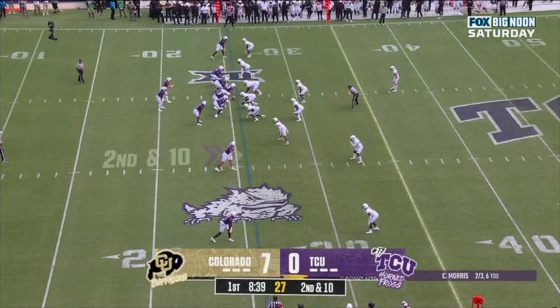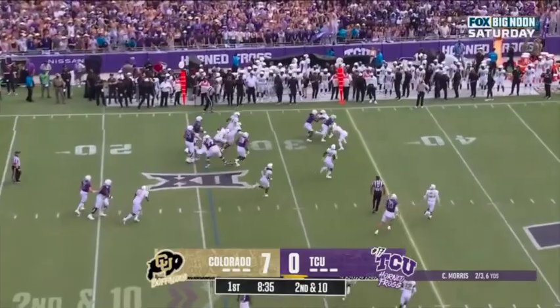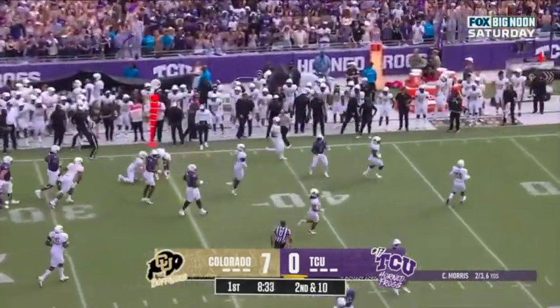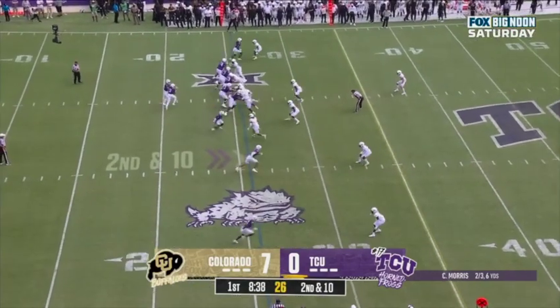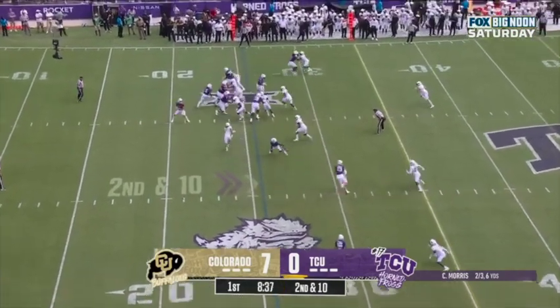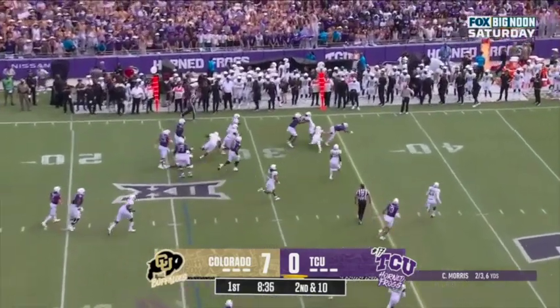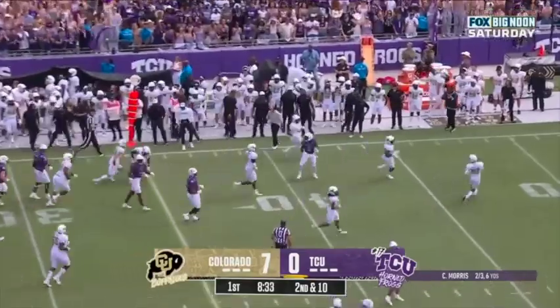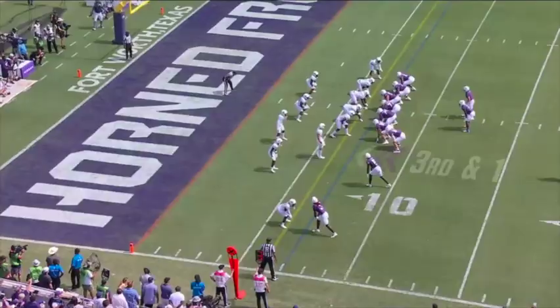TCU is going to run the outside zone read here, but watch the D line and linebackers. Sealed, big chunk right here on the ground. Rewind it back. See the D line just getting manhandled. Their line is reaching to the second level for the linebackers to seal, and that's just a humongous hole for a big gain, which cannot happen at all.